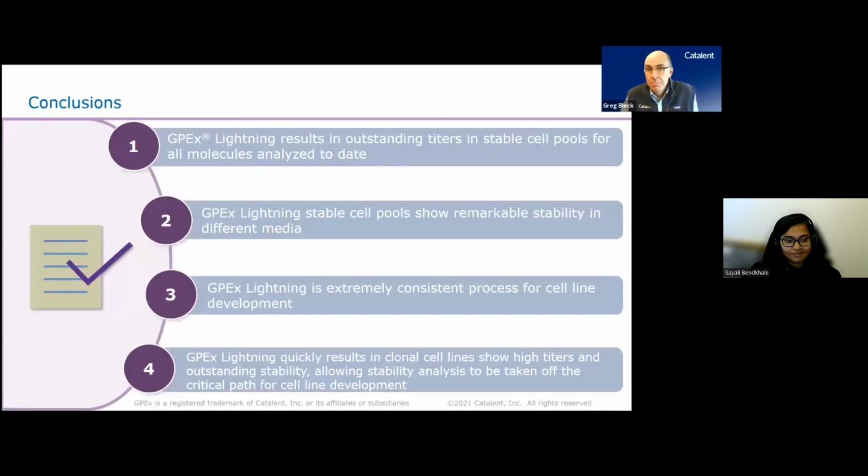So in concluding, GPEx Lightning results in very good titers in stable cell lines, as well as these stable cell pools. Both the stable cell pools as well as the stable cell lines show remarkable stability in different media, and show that they're very good cells for further development. The Lightning process results in much shorter timelines, and it results in, like I said, those really high expressing pools. So very early on in a development program, basically 35 to 40 days in, we have a pretty good idea of what level of expression we're going to get with that particular molecule, and any challenges we might come across with expressing that molecule at those high levels.